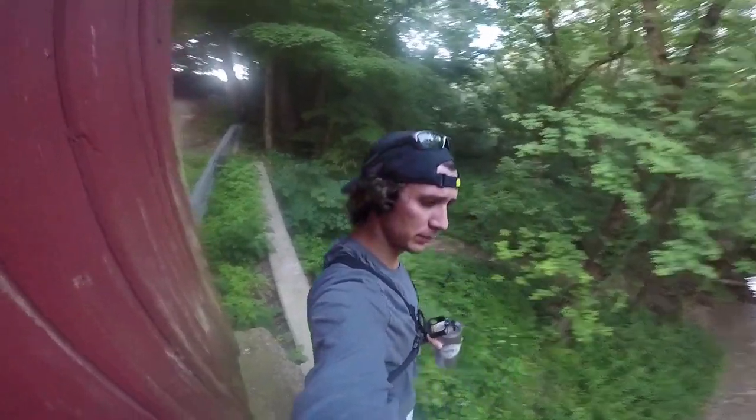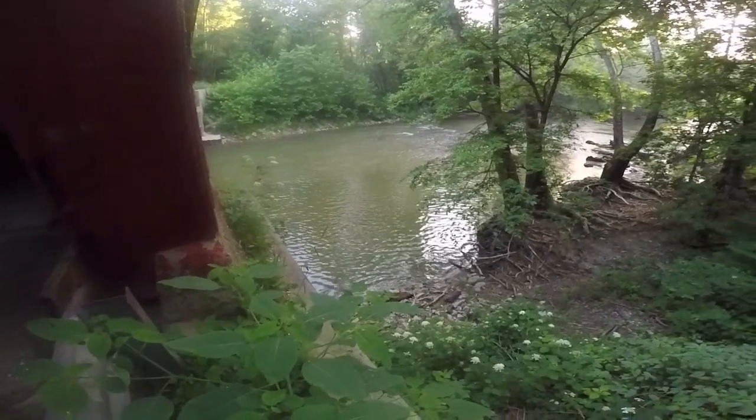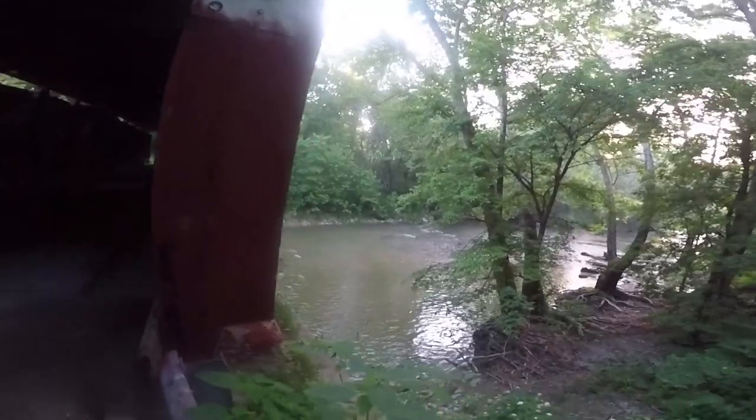We're at a certain covered bridge on the Big Walnut Creek. We're going to do the usual, try to get on some smallies. Water looks good, still a little bit dirty, not too bad. We got some nice flow going on, nice current, nice rocky substrate. Let's see if we can get on some.